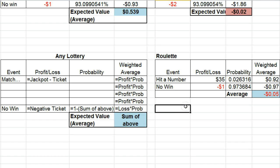So let's look at a really easy example, and that's roulette. You've got 38 numbers. If you hit a number and you're just betting $1, you profit $35, and they also give you your dollar back that you bet, so it's a true profit of 35. The probability of hitting that number is 1 out of 38, so not very likely. If you lose, you lose $1. The probability of losing is about 97%, or 37 out of 38.